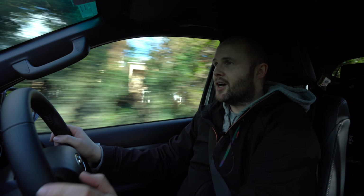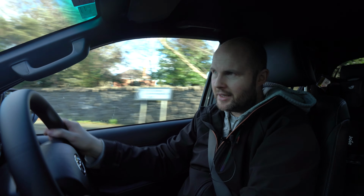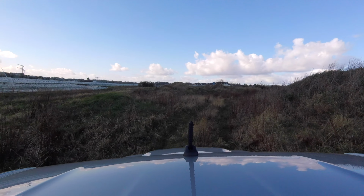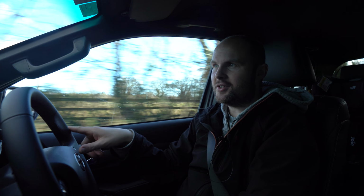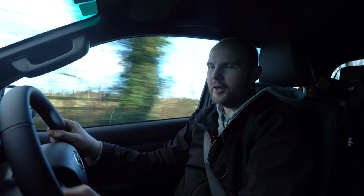The steering, there's not huge amounts of feedback in it at all. In fact, you can really kind of shake it from left to right and it doesn't have a huge impact on what position the pickup is going in. But the way the steering is set up is it's quite weighted at higher speeds. At lower speeds, it's very easy to turn the wheel. And then at off-road speeds as well, it tightens up a little bit.